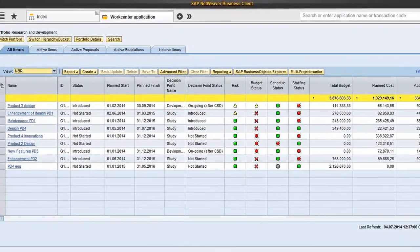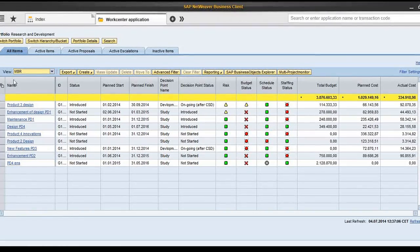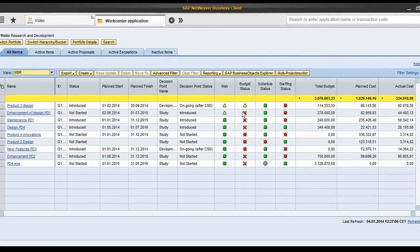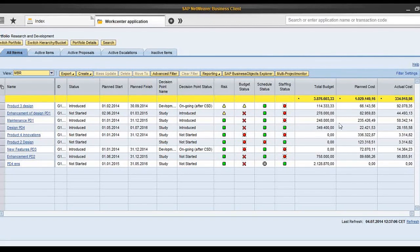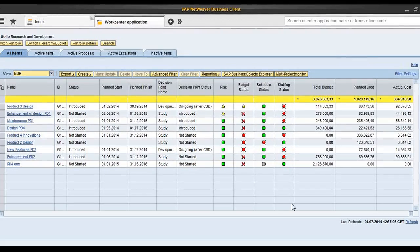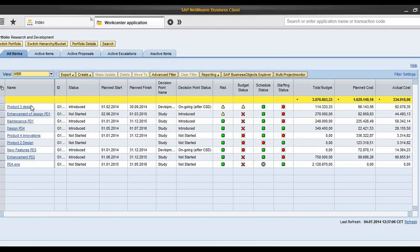So first, we have this item dashboard on the portfolio area where, as a portfolio manager, I can have an overview of a list of items within my bucket, the bucket I am responsible for, with global KPIs, start and finish dates, and some key figures about the project: the risks, budget status, scheduling status, staffing status. I can also get some consolidated figures about the budget, planned cost, and actual cost. So here, this is really a macro level used for portfolio management. Of course, all the detailed information and postings are available in the ERP. But as a portfolio manager, I'm really focused on those main KPIs. I will open the first item.